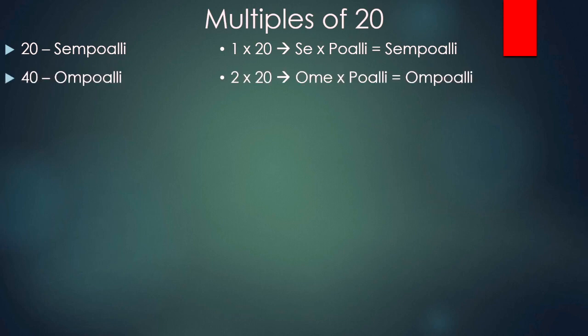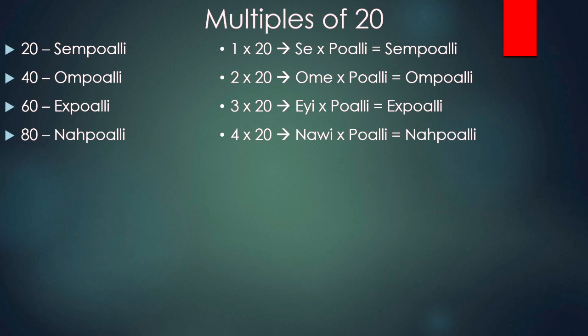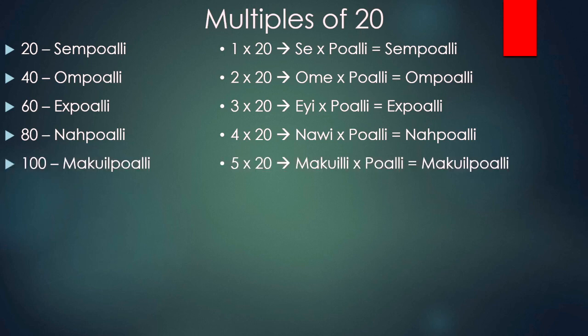40 in this system is not 4 cycles of 10, but 2 cycles of 20, or ompuali, from ome, 2, and puali, 20. Next we have eshpuali from eyi, 3, and puali, 20. Next, we have nakpuali from nawi, 4, and puali, 20. 100 is makwilpuali from makwili, 5, and puali, 20.